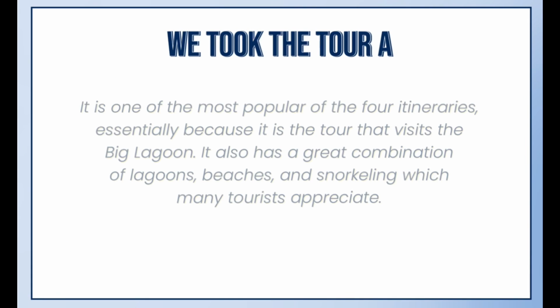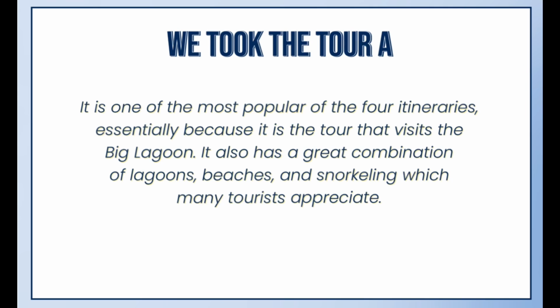We took Tour A, which is the most popular one and best to take if you have time for only one tour in El Nido. It takes you to the big lagoon, beaches and an amazing snorkeling experience as well.